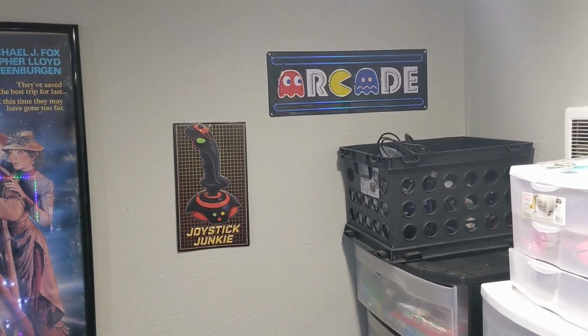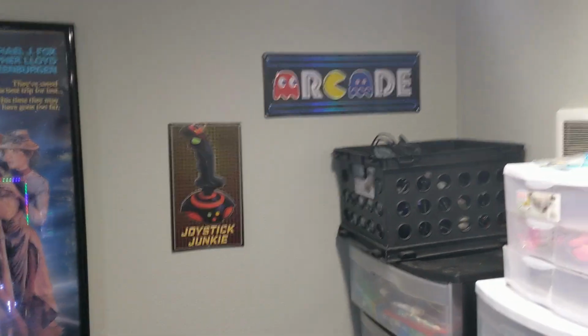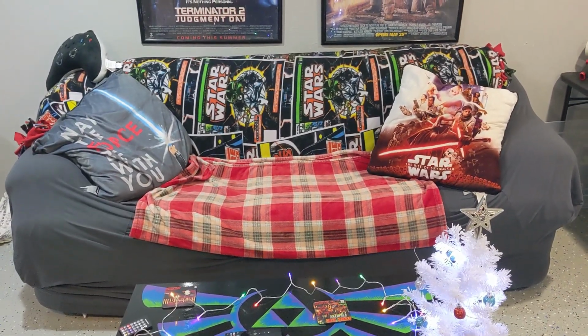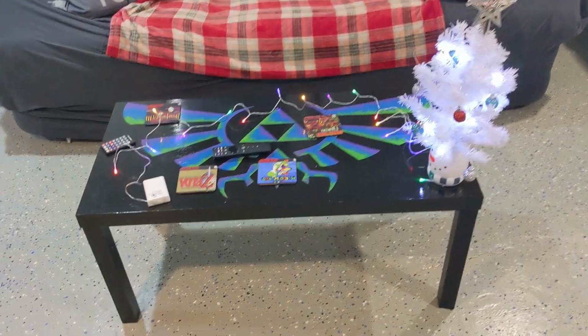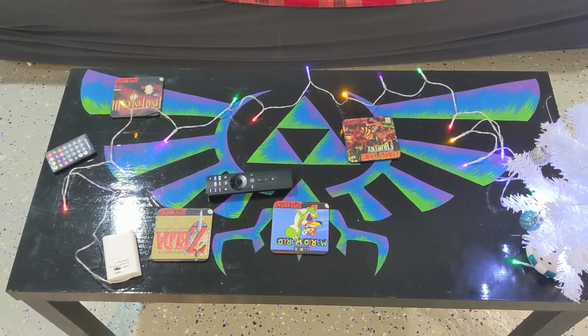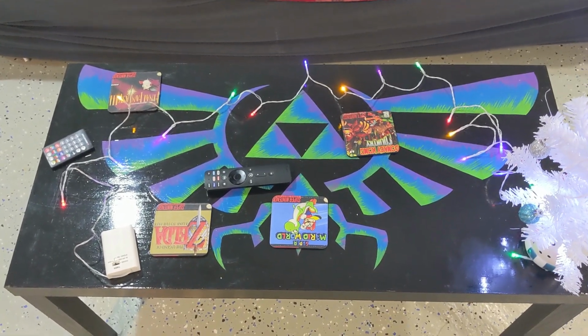And we just got an arcade joystick junkie thing on the wall over here. And then this is kind of just the chill area right here. We got more Star Wars, blankets, pillows, everything with that. My wife got this for me. It's a Zelda coffee table. It was custom made off Etsy.